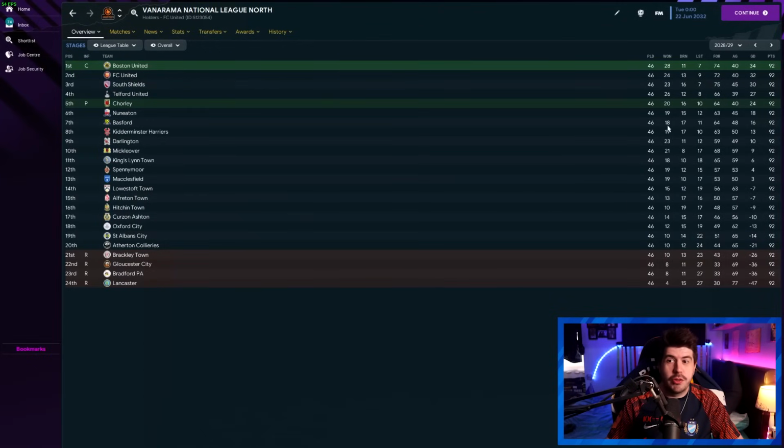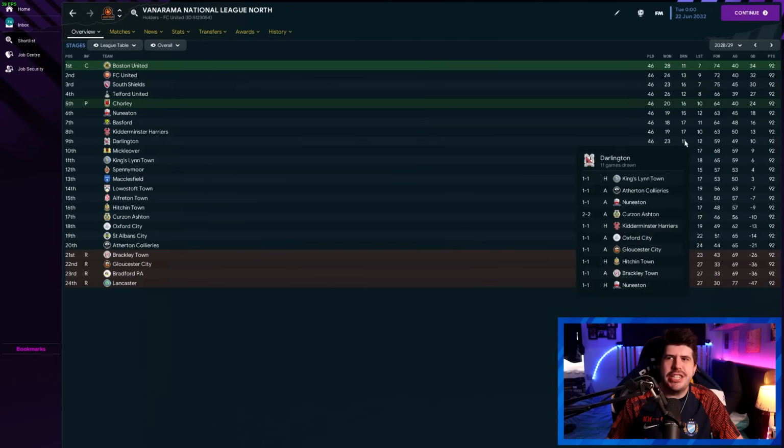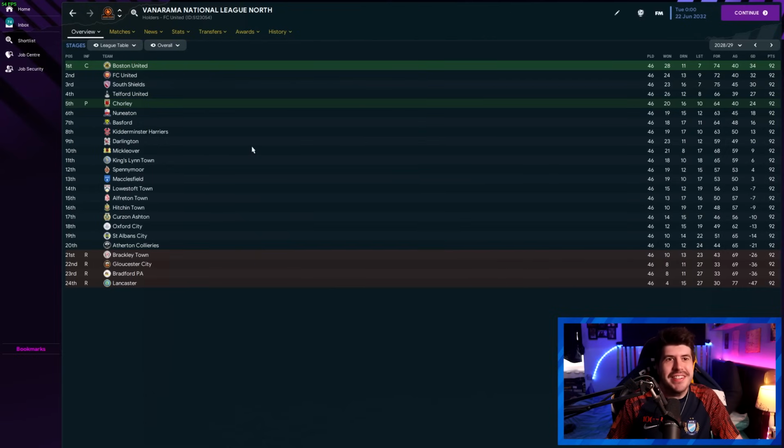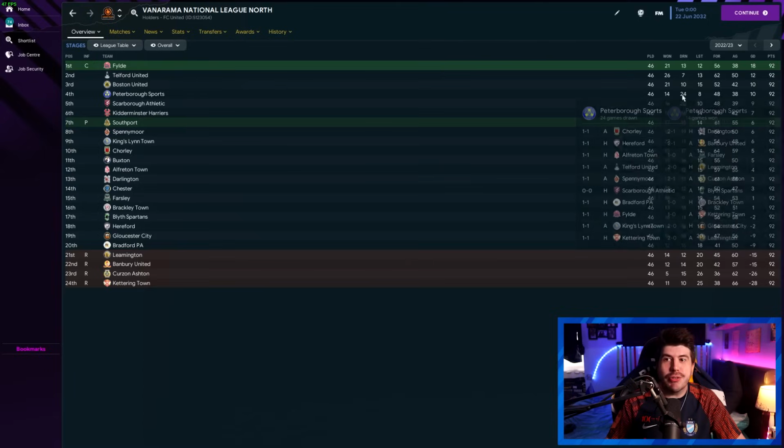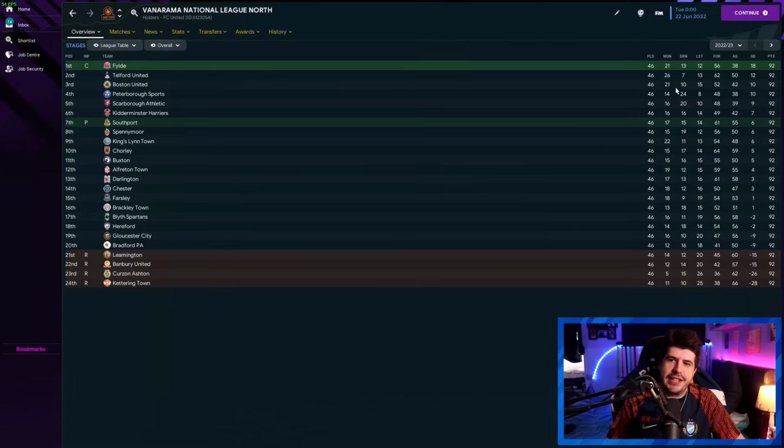Big rip as well of Darlington in 2029, who got 23 wins, literally half their games, would have had something like 77 points. They ended up coming 9th. Shout out to Peterborough Sport as well, who only won 14 games this season, but they drew 24 games. It feels like really it's a case of if you draw a lot, you're going to be fine. Only winning 14 games, but still coming 4th in the league is actually mad when you consider that's the same number of games that Leamington won and they were relegated.